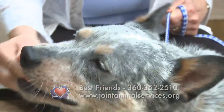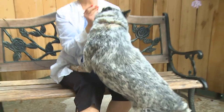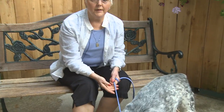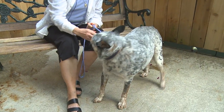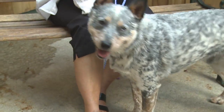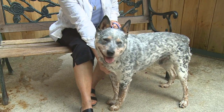Remember, he is a herding breed, and as a herding breed, he's going to need a fenced yard, or actually Heelers can do pretty well in a house. The only thing is that they have to have lots of exercise, and a fenced yard is a very good idea for them. They are a thinking dog. Like most of our herding breeds, they need to be kept busy.